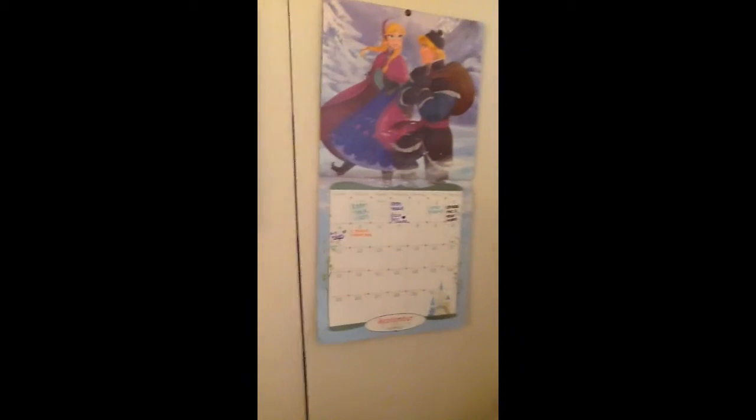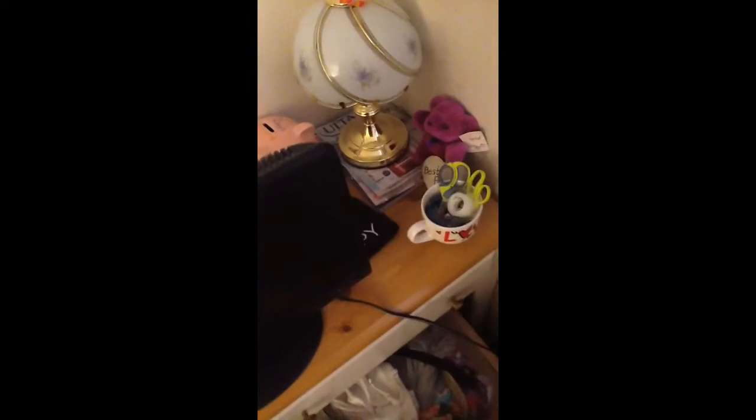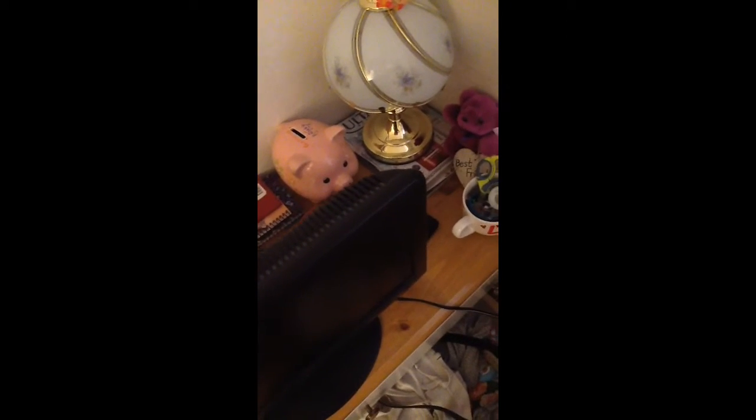I have little calendars and notepads and stuff like that. Up here I have a Frozen calendar. Up here I have the letter R for my name. Just random stuff right here. And here I store some bracelets and scissors and tape. My lamp, my other lamp, piggy bank, TV, headphones, and a hat or a beanie, and then my chair, and then I store some blankets and a pillow underneath there.